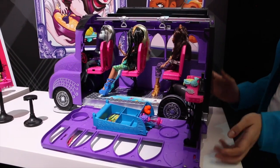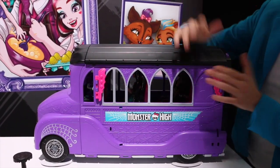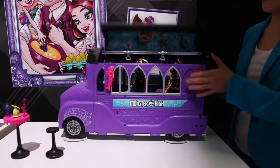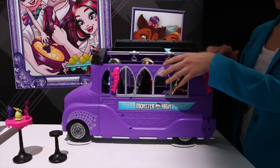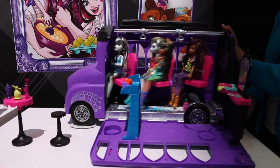The girls magically face forward. The wall comes up, closes, and the swimming pool comes down to lock into place, and they are ready to go. And then in reverse, boom, boom, boom, boom, boom.